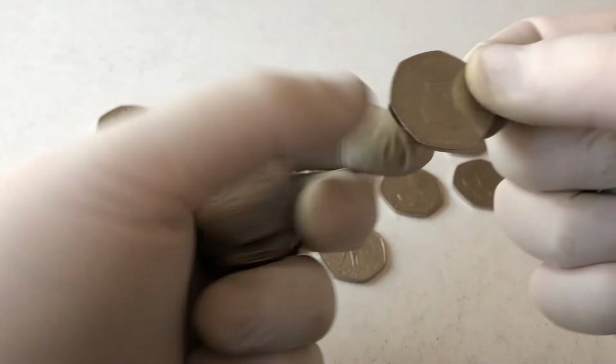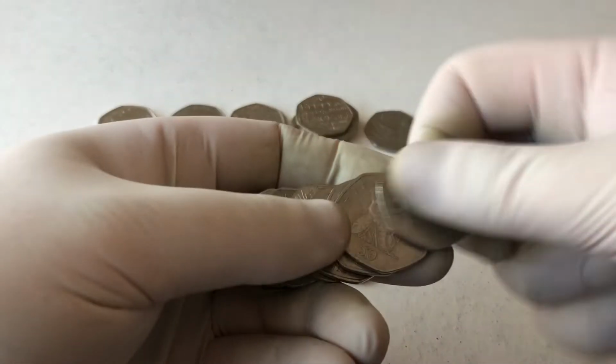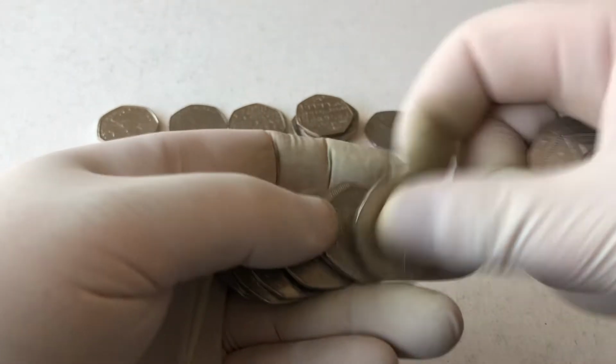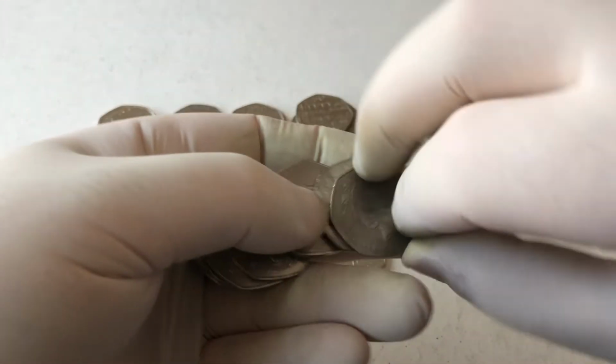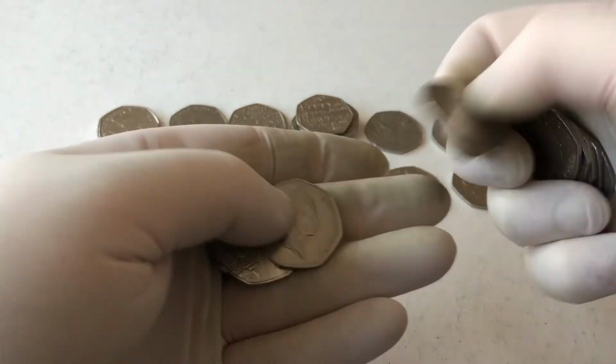Still, we'll find another. There's another Sherlock Holmes. There he is. Yes, that's great. I am glad I found that. It always boosts you up a bit when you find something semi-decent.